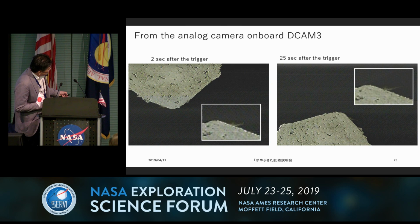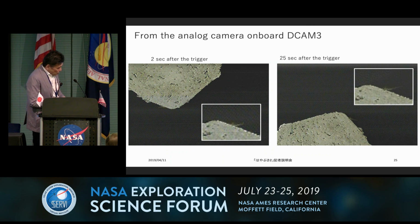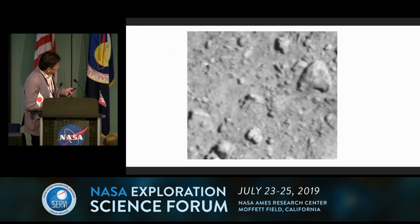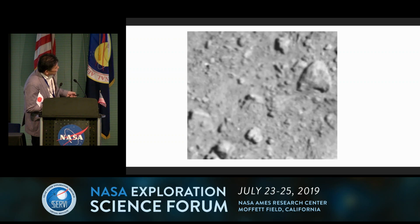Two seconds after the trigger, you can see the debris coating forming on the surface, and that continued for 25 seconds at least, and indeed it continued for about a minute. And then what about the crater? What does the crater look like? Two weeks later, when it was safe to go back and take the image of the surface, Hayabusa-2 went back to that spot and took the image like this. This is like before and after, so you can clearly see that there's a dark marker on the surface, which should be the signature of the crater.